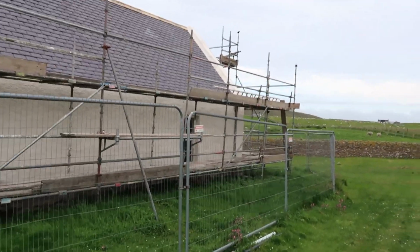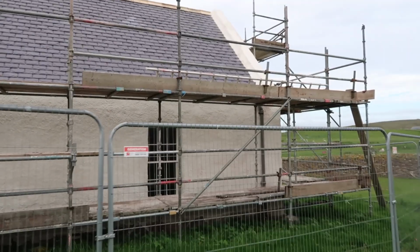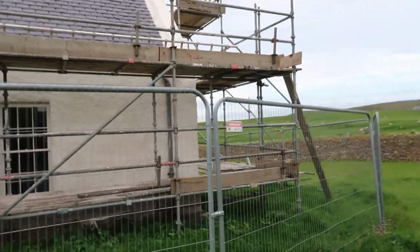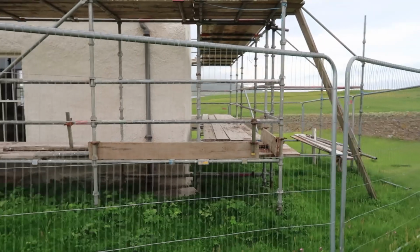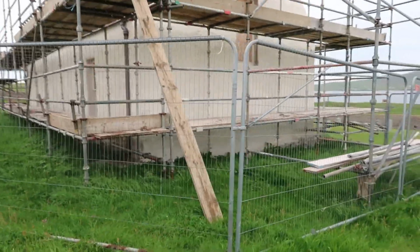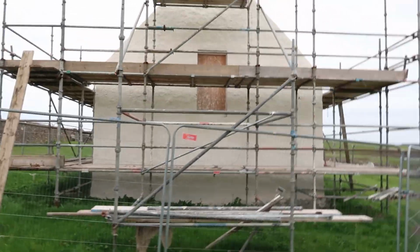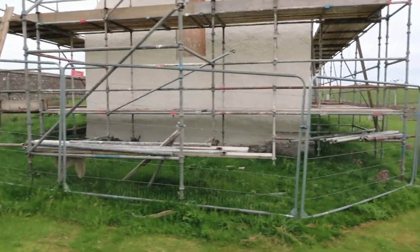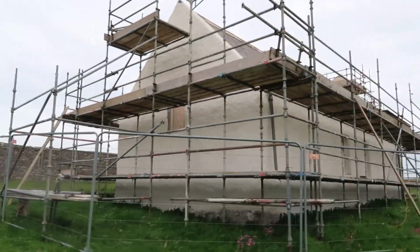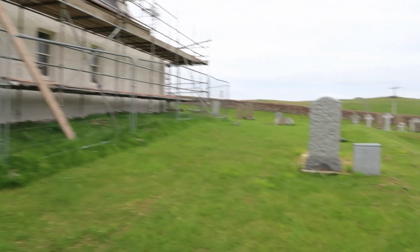So the Papa Stour Kirk has been sold by the Church of Scotland and the community have bought it, and at the moment they are renovating it. As you can see, they've got a new roof and they're doing work on the exterior. So I don't think we can get in today, but they are going to be opening it as a kind of heritage centre for the community, but also for people who are visiting the isle. So they'll have local history displays and kind of tourist information in here. They're doing a crowdfunder at the moment to get funding to continue the renovations, and they've got lottery money as well, and then the graveyard here.